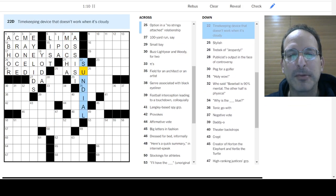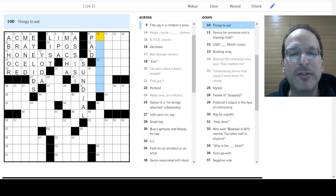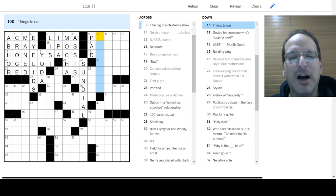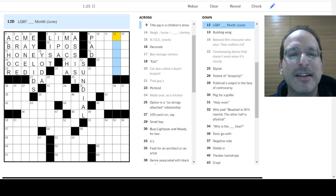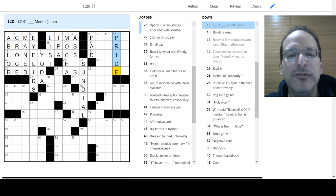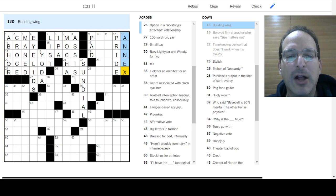Let's go up to the top. Start a new section here. Embellish. You pad your resume. Things to eat are food, but that doesn't start. I don't think PF would be the thing. This is fun. Device for someone who's hopping mad. Trampoline doesn't fit. Let's see. LGBT Pride Month is June. Building wing would be an annex or an L, but I like annex better.